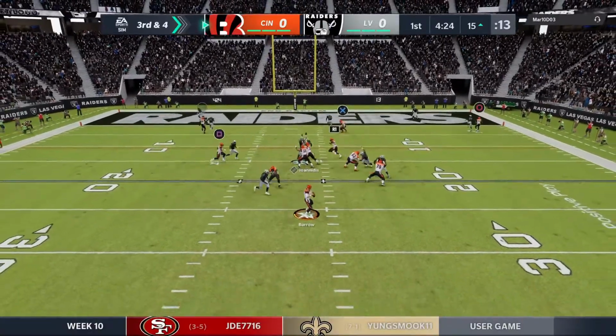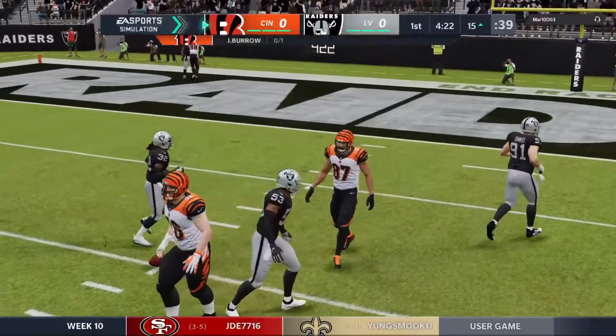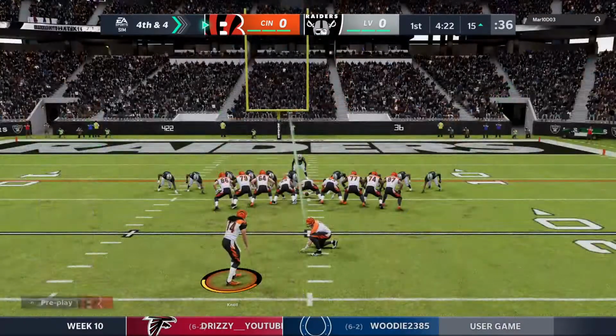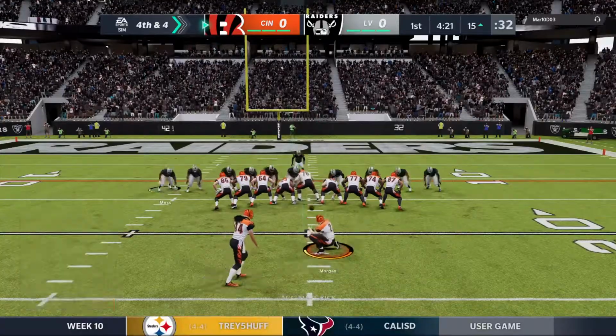From the gun on 3rd down is Burrow. The Raider defense strong on that one in coverage, and now it's 4th. They went with the dime look that time on defense, just flooded the field with defensive backs, blanketed everyone, took away all the passing angles, thus the incompletion.